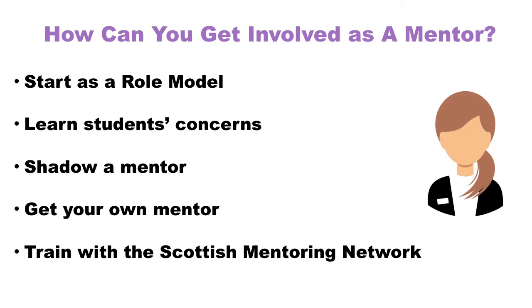If you want to get involved as a mentor, I recommend you start as a role model, so you have practice of dealing with students, going into schools, understanding how schools work and what students' common concerns are, and then shadow a mentor so that you have experience of seeing how mentoring sessions work. So what kind of questions come up, what the relationship's like, and if you can, find your own mentor within the industry as well, because that's twofold.